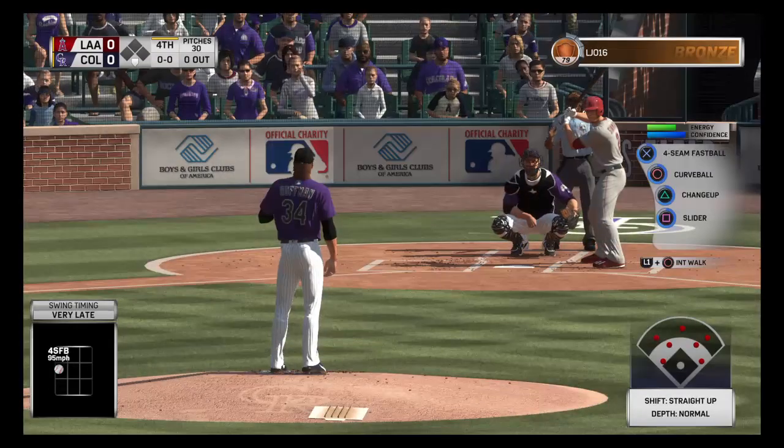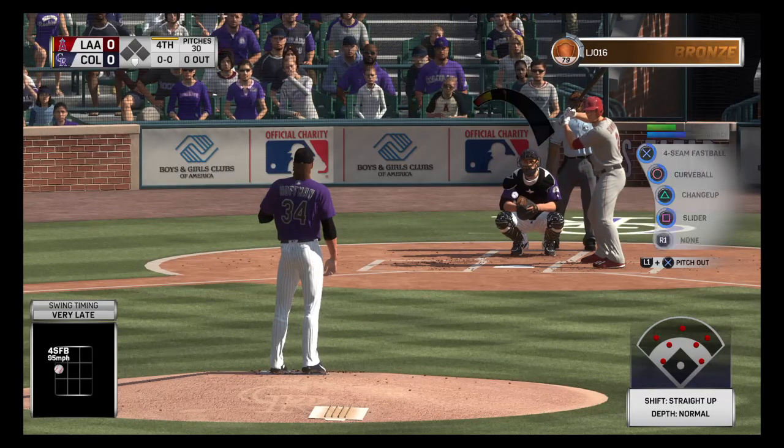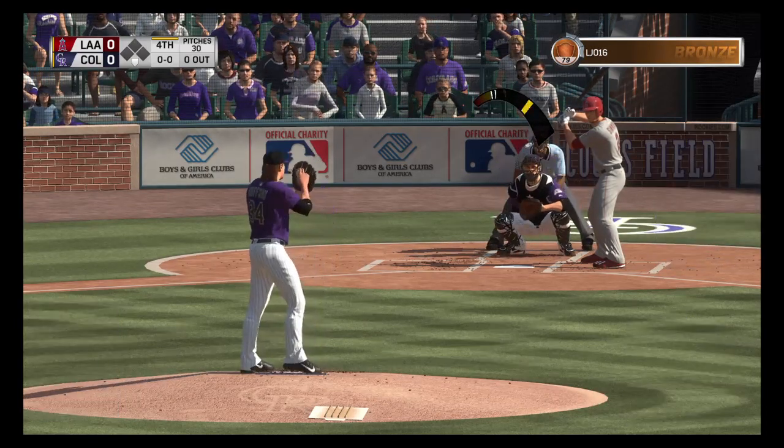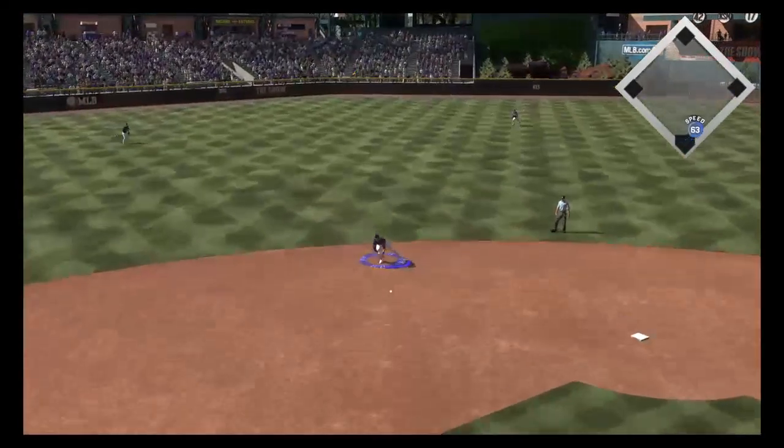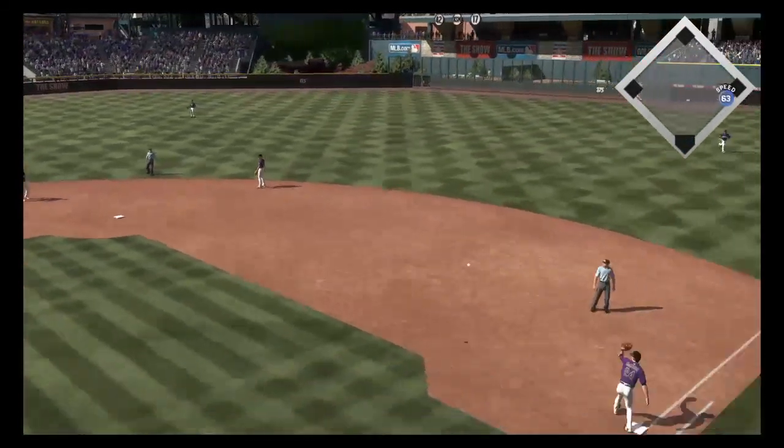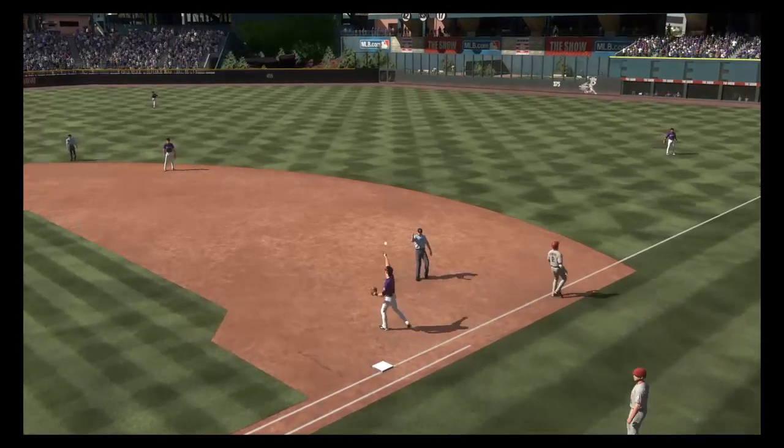Digging in to try it again, Andrelton Simmons comes into this at-bat 0 for 1 in the ball game. Simmons. Hit on the ground out to short. Throw to first in time. One gone here in the fourth.